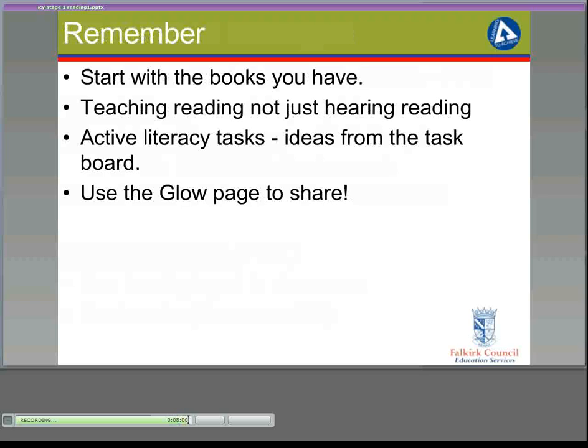Some ideas from the task boards can be included in active literacy tasks. Use the Glow page to share any ideas that you may have.